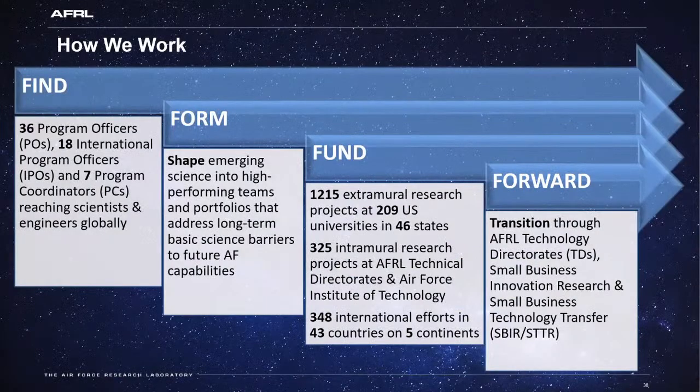And that's the next, that's the form. So they have the autonomy and the budget to reach out and find the university researchers that can help support where they see the science in their area needs to go. To give you an idea of the scope, on an annual basis, we fund about 1,200 what we call extramural research projects. That just means outside the Air Force, so at universities. And we also fund what we call intramural research at the other AFRL technical directorates. So we do fund some basic research at AFRL as well. And then of course we have multiple international efforts in 43 countries, which I'll touch on towards the end.